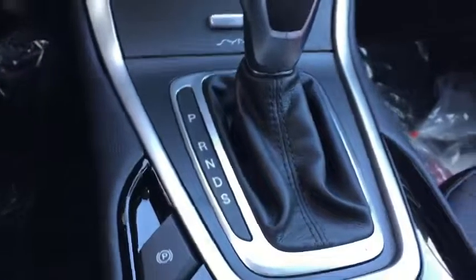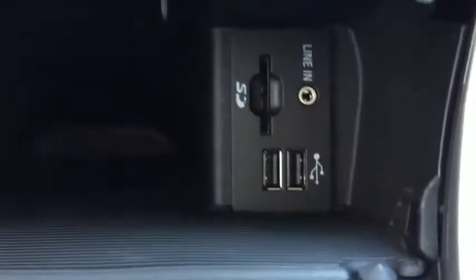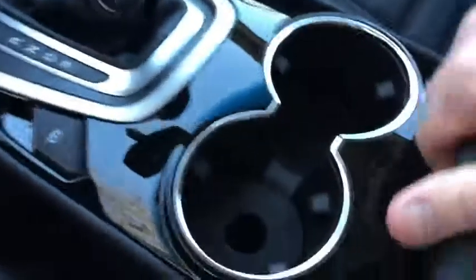It has the 6-speed SelectShift transmission, electric parking brake right here. You have a little storage space here, open like this. Two USB ports. You have your auxiliary port and an SD card holder as well down there, versus having it in the armrest from the previous generation. You see you have a little holder right here. You just lift that up. You have a nice deep compartment down there. You have a 12-volt as well.